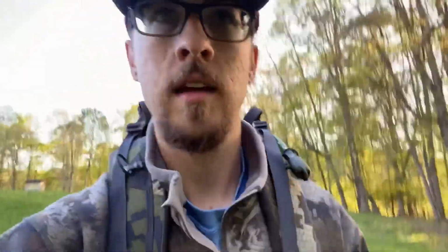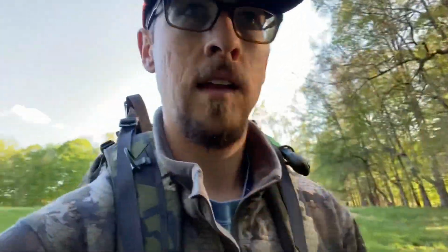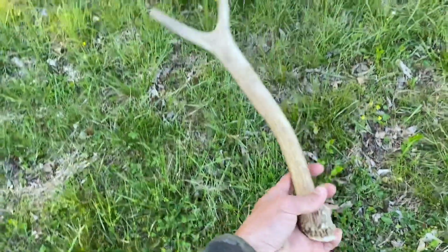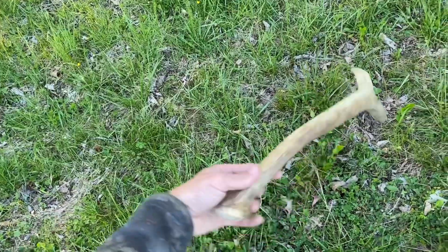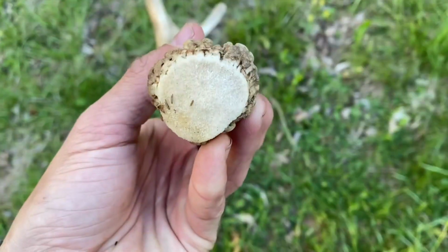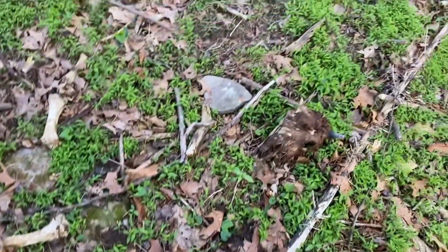All right, just spotted one, and we are walking over to it now. Not really sure what kind it is yet. Looks like it might be a little stag shed. Pretty cool nonetheless, though. Super fresh. Left side. Pretty sweet. Well, here's a bison calf.